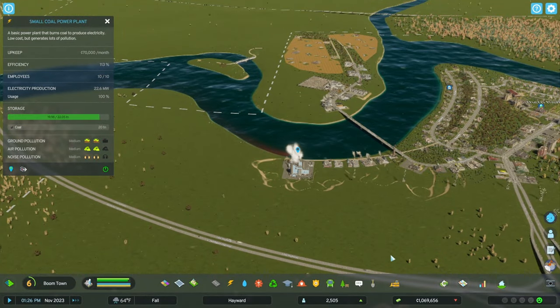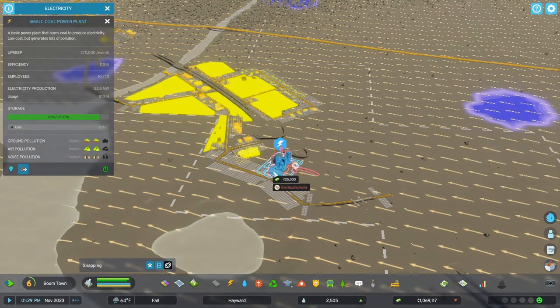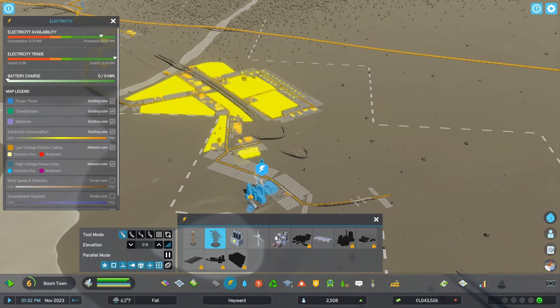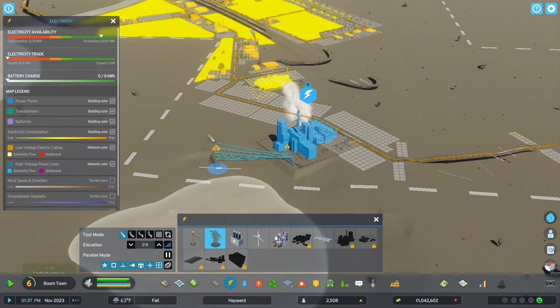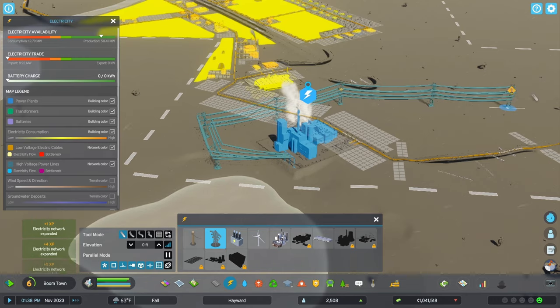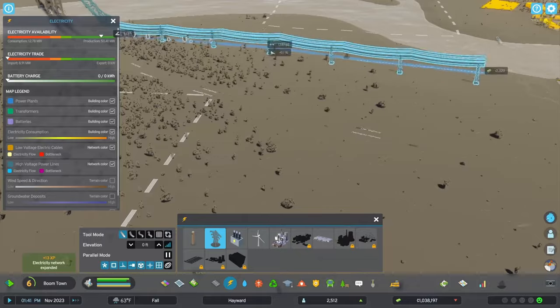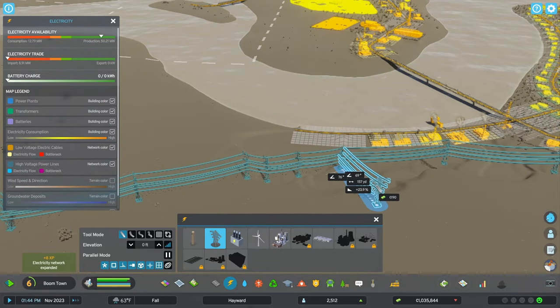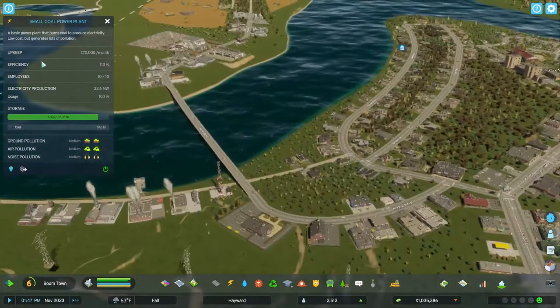Side that I wanted to. We have to be able to get power lines moved into here. Yeah, so it's going to be on this side. Now we've got to run power. Overlapping. We have a shorter run to the coal.